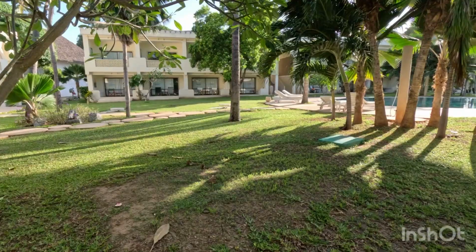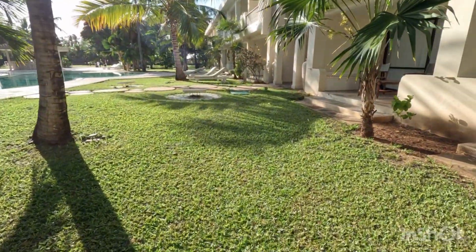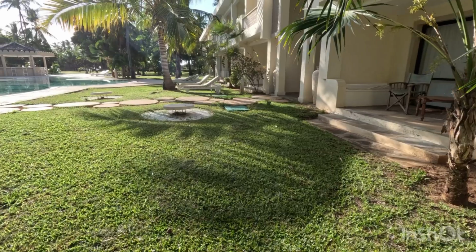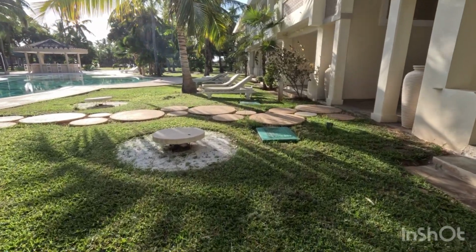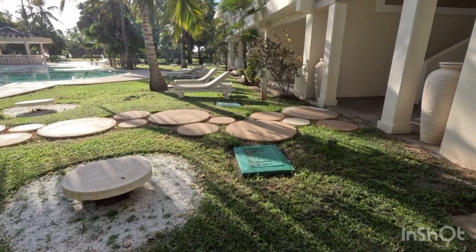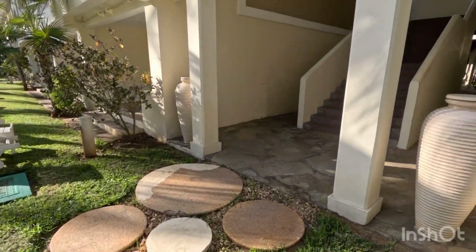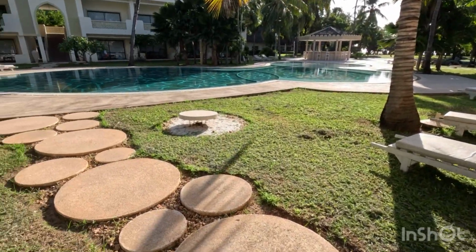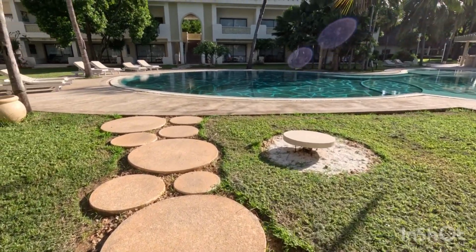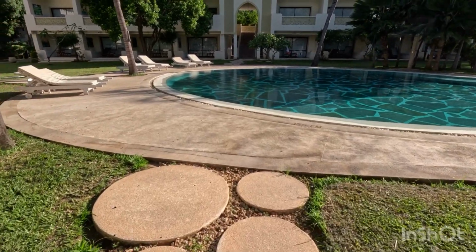So just behind where we were staying, we have this swimming pool. Let me show you. So these are the stairs where you can go upstairs. So we have this beautiful swimming pool. I was in the swimming pool yesterday and the water was so nice. Very beautiful place.